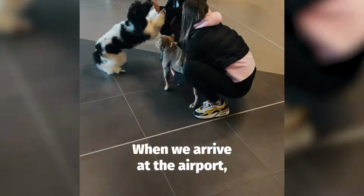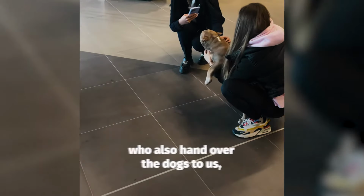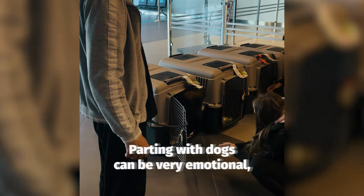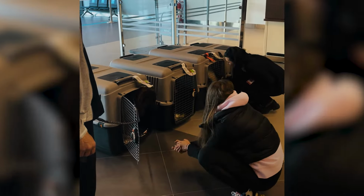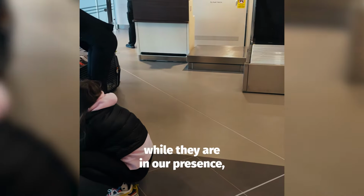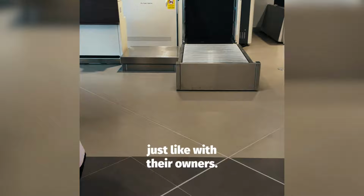When we arrive at the airport, in most cases, some other clients are waiting for us, who also hand over the dogs to us, and then we can head to the counter. Parting with dogs can be very emotional, and that's why we take maximum care to ensure that dogs feel cared for and safe during the trip while they are in our presence, just like with their owners.